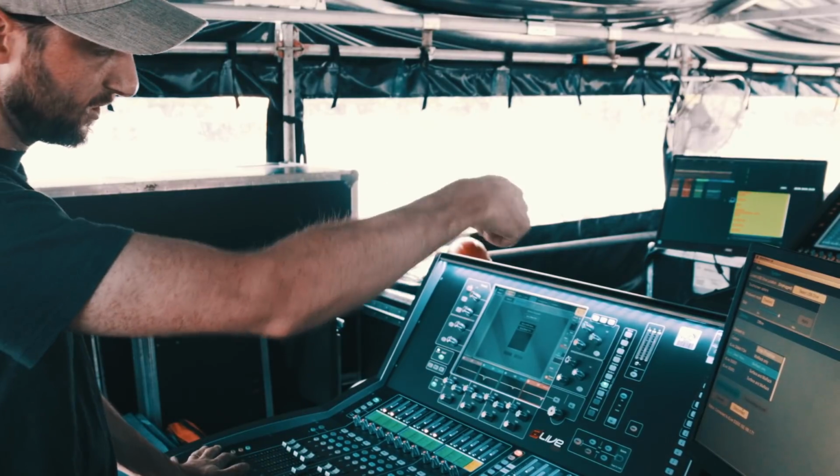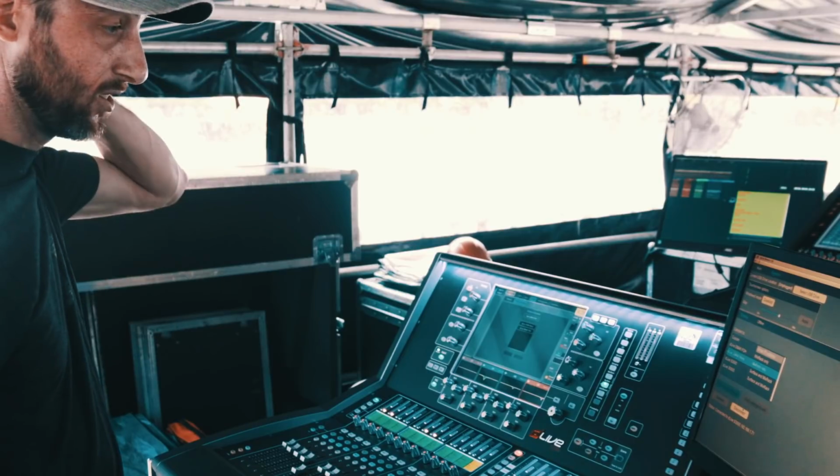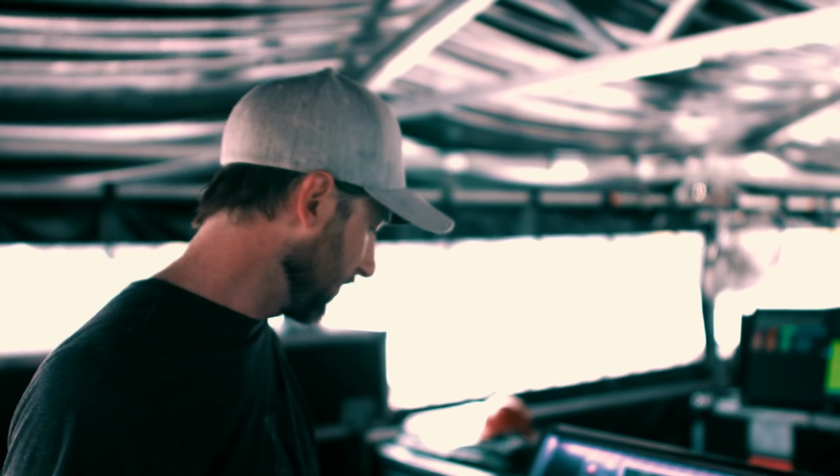So I've got a Waves card here, which I no longer use for external Waves effects, just because the onboard effects are great. I don't need it. The only reason I had it was for dynamic EQs originally, but when the console originally came out, it didn't have the capabilities that it does now. So now I use onboard dynamic EQ. I'm no longer using the Waves stuff at all, just for recording and for virtual sound checks.